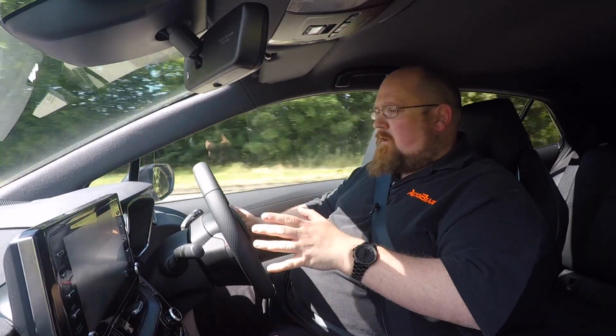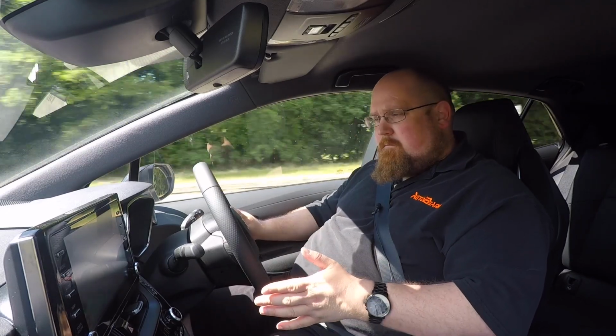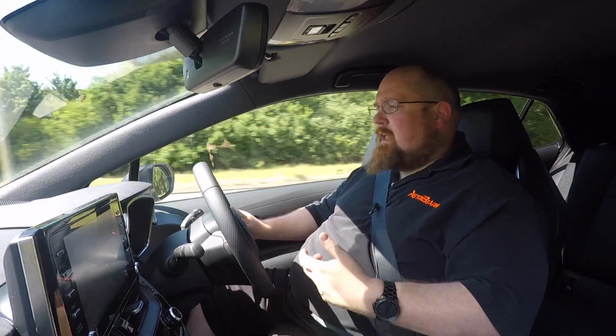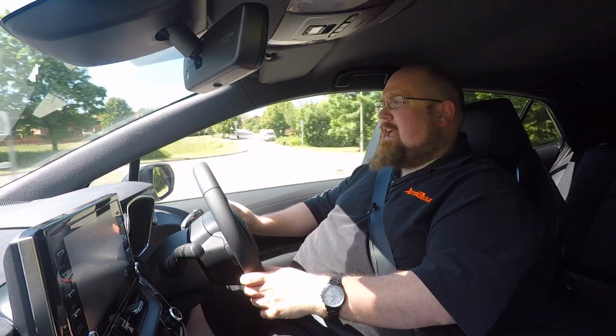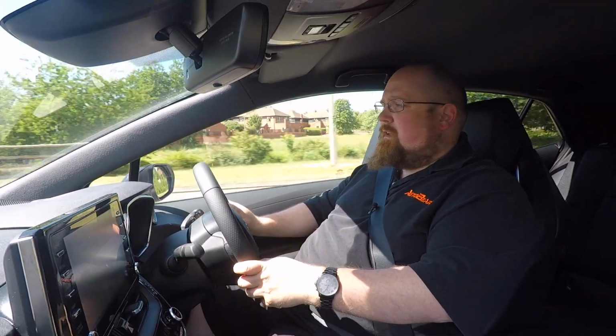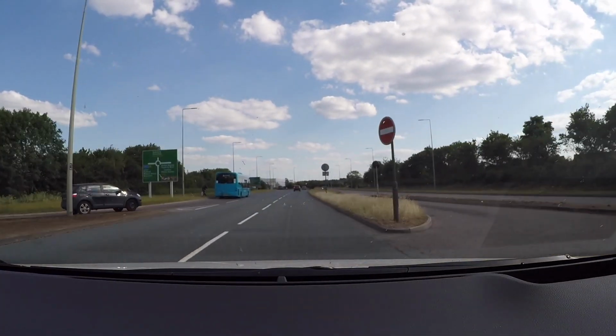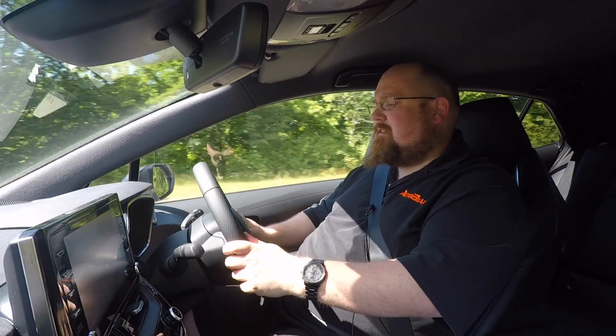Now, as I'm driving along now and I put my foot down, I don't know if you can hear it. Yes, there is a bit of engine noise coming into the cabin, but it's actually well insulated, and it's not as drony as other CVT gearboxes and CVT vehicles I've driven in the past. It actually is not too bad. I'm happy to live with it on a day-to-day basis.